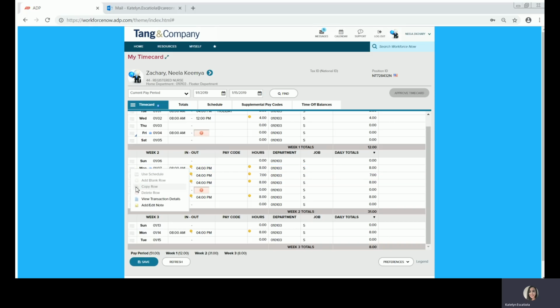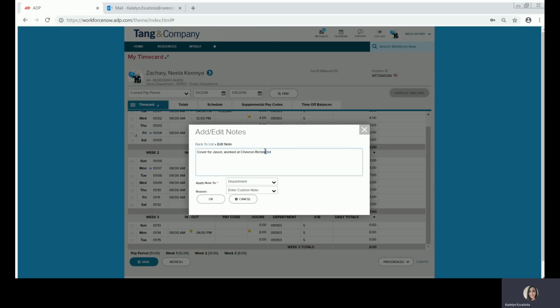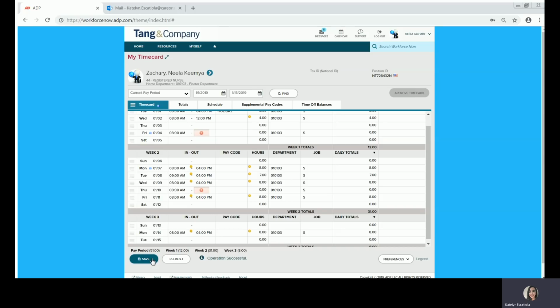So again, you come over here, click add a note, and leave a note, who you're covering for, where you're working, click OK. Now there's a little blue post-it. I'm going to come down at the bottom and hit save. If you don't hit save, that note will not be there when your manager is reviewing your hours, and those edits will be missed.